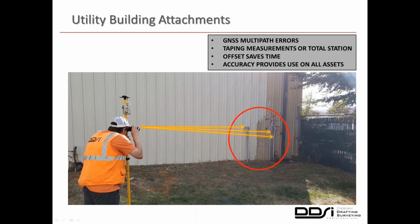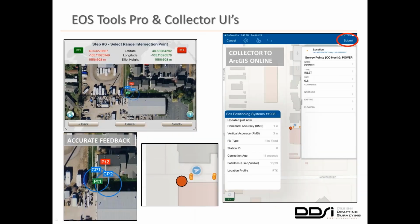We now implement the Collector, EOS, and LTI offset routine to complete the same task, essentially at a fraction of the time. Here are the screenshots from those same building attachments in the previous slide. Once again, inside the EOS Tools Pro app, the range intersection selection screen provides immediate feedback showing the offset point in the correct location, allowing the field crew members to quickly QC the data, know the building attachment is in the right location, and then submit and save to ArcGIS Online.